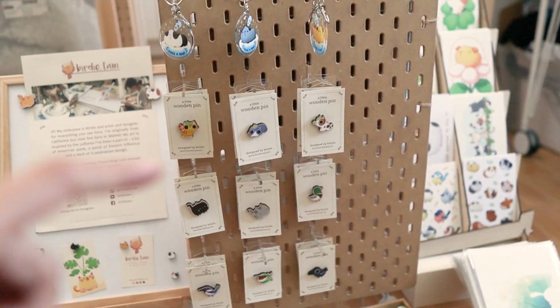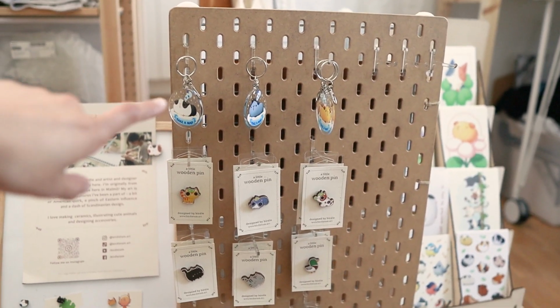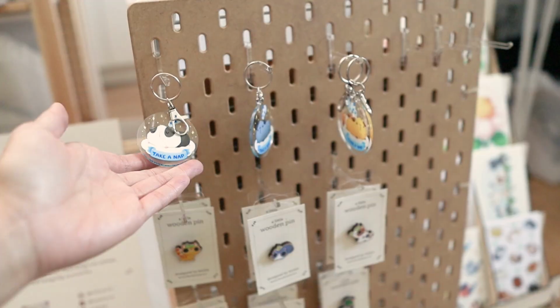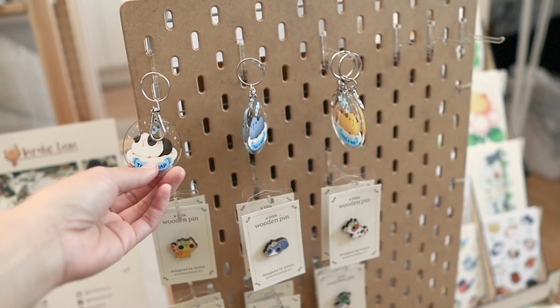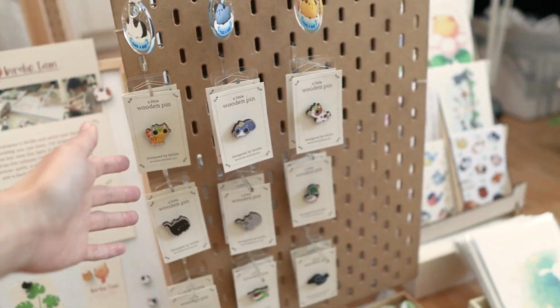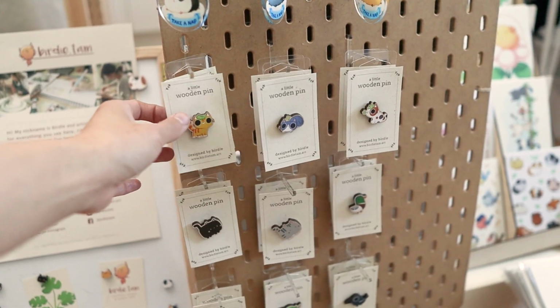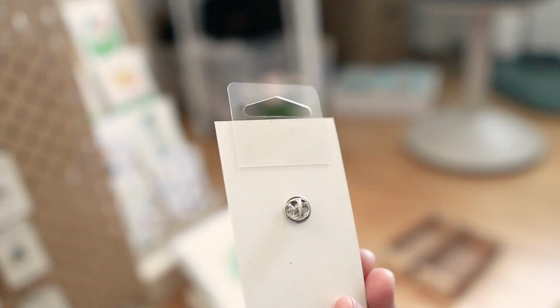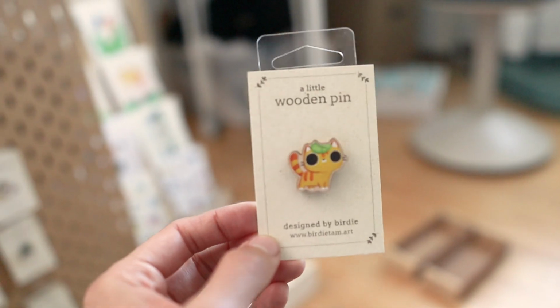I have my display for keychains and my pins. I'm still waiting for keychains to come. I will show you all the new keychains, so there will be an unboxing in this video too, which is exciting, but also kind of stressful that it's coming so last minute. Then I have all of my pins, and I did something cool. I found these little plastic tabs that you can stick onto things, which makes it hangable.